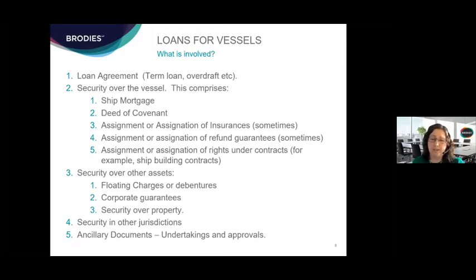It's not uncommon for vessel security to be backed by things like floating charges, debentures, guarantees, really any other type of security. There's also the question of where the vessel or its owner operates outside of the UK. There might also be equivalent security under laws in other countries or other jurisdictions. And then finally, in addition to the main package of loan and security documents, you will always see various ancillary documents. Those can include things like corporate approvals and undertakings.